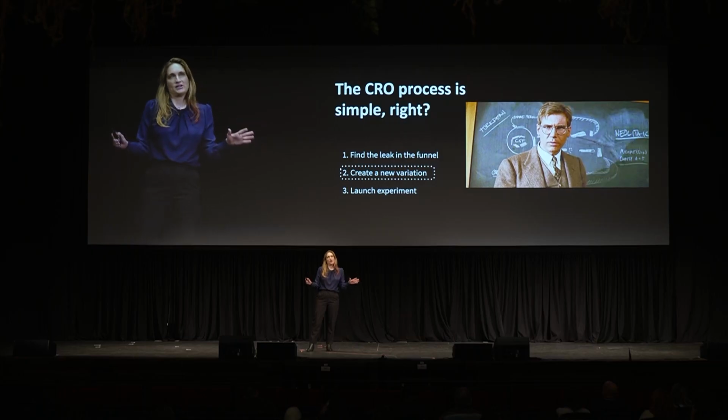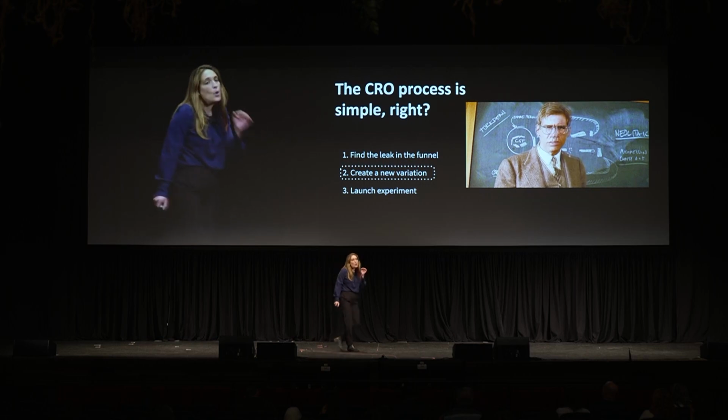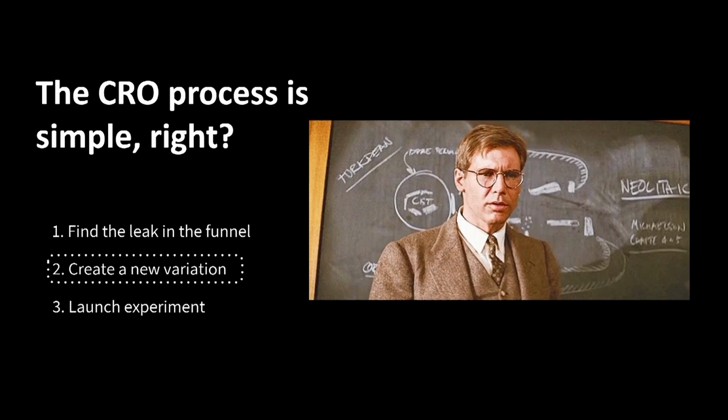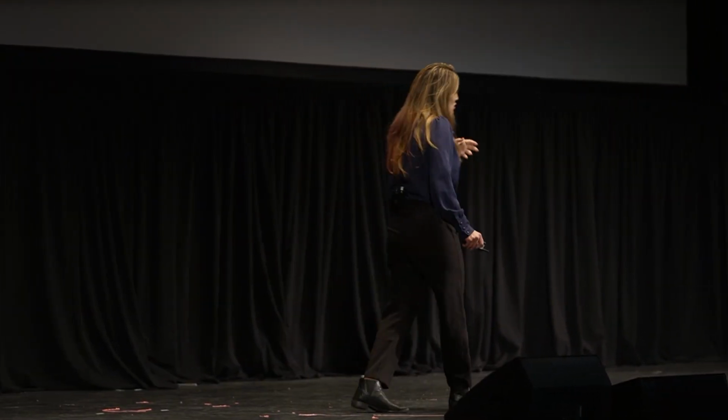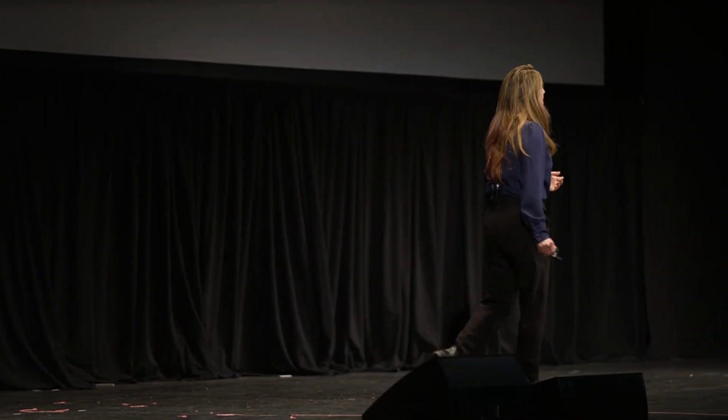But creating a new variation, that is the enigma, right? The black box of optimization. How do you know what changes to make on your website that will actually increase conversions? No one actually knows what to do. So here's what we do when we're sitting in our room and we're like, we need more conversions, we need more donations, we need people to take more action, we need more sales.